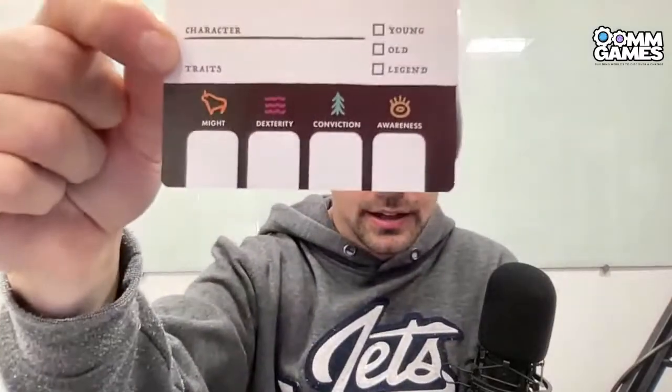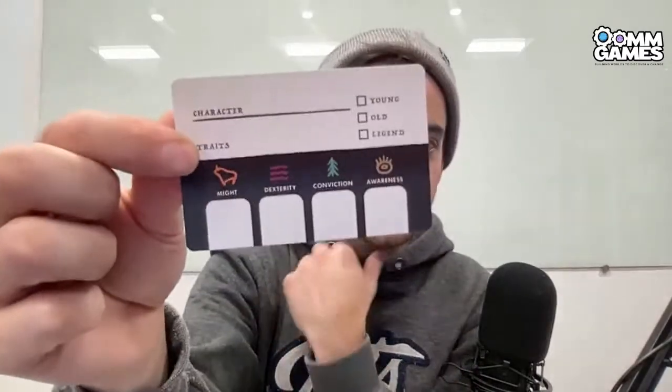Here is the character card. When you play a game of Stonesaga, whether you're joining an already existing campaign or starting a campaign fresh, this stays the same. You create a character, and the character creation is pretty simple. You choose a character name. You choose from a set of available traits, which have some benefits. You always start as young. Your character ages and eventually dies and becomes a legend, assuming they didn't die in the game. Your character can die, yes.